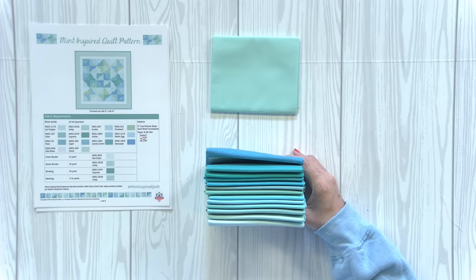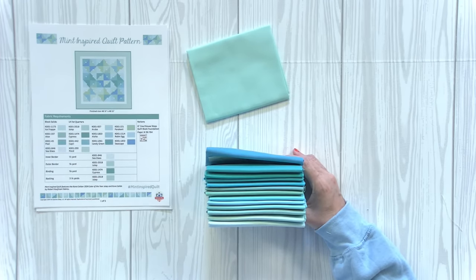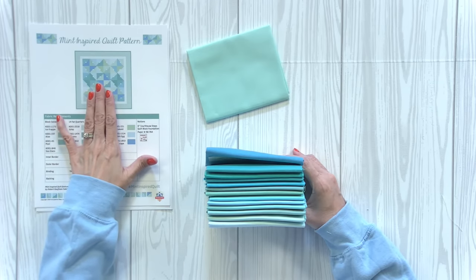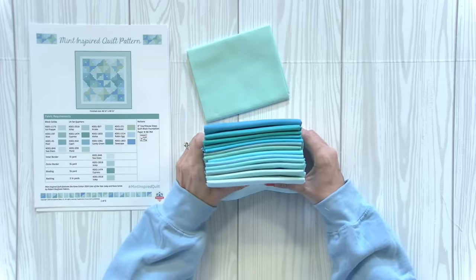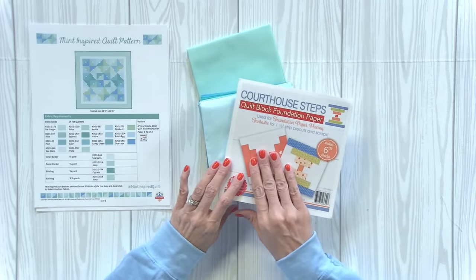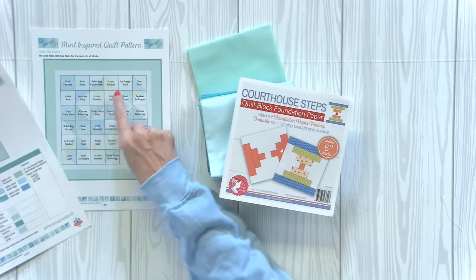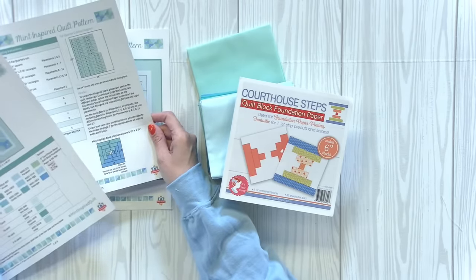What I wanted to do was actually make something with the Kona color of the year, because it's great for them to come out with the color of the year, but a lot of people don't know what to do with it. So we have the Mint Inspired free PDF pattern. You would pair that with the Fat Quarter bundle. It's now sold out, but we will have more any day. And we're going to make a ton of them. And then you use the 6-inch courthouse steps to make these blocks. And then we even put the colorways if you want to lay it out exactly how Angel colored this.